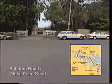Route 2A goes to the left along Victoria Road. Route 2B continues straight ahead onto Burns Bay Road. For now, follow Route 2A and stay on Victoria Road. Bear left. Follow the signs to Ryde and Parramatta. You're now in the suburb of Gladesville. There are two more pickups to be made on Victoria Road.